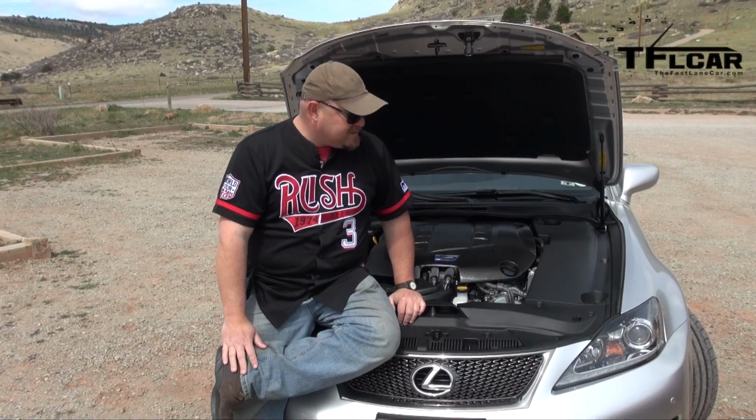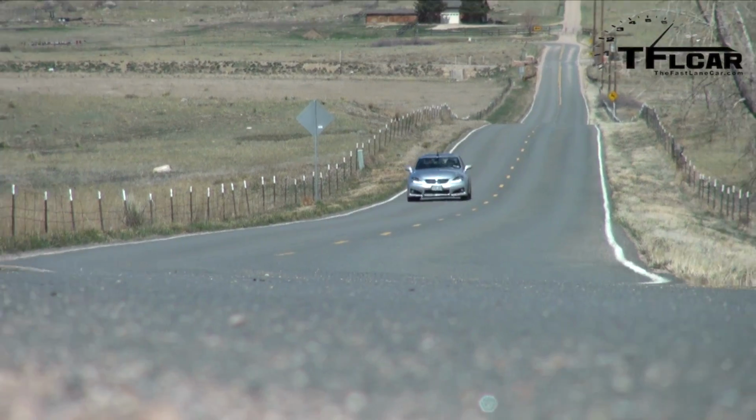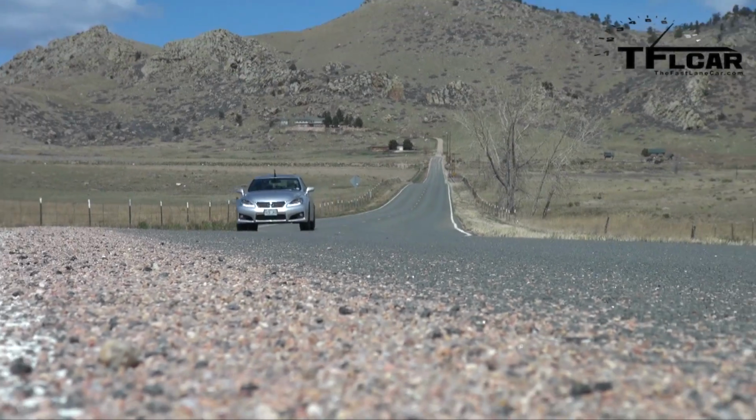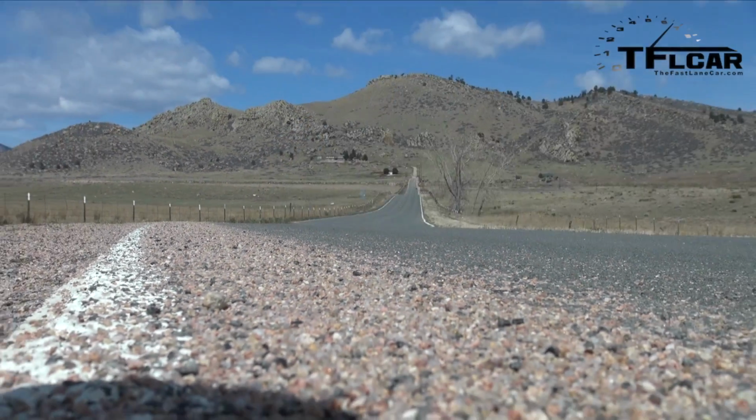It really is. This is the second fastest car in all of Lexus's fleet, and now that the LFA is no longer made, it's actually the fastest. Pretty impressive. And you know what? This is an interesting V8 because it's old school throaty and at the same time super high tech.